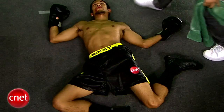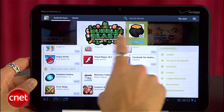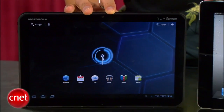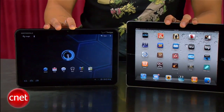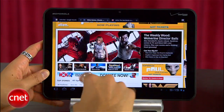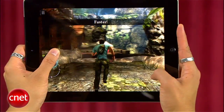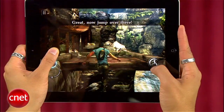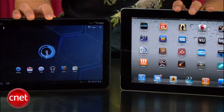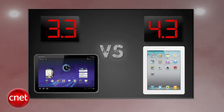The final round that decides it all is value. At $599, that's as cheap as you're going to get with the Wi-Fi 32GB Motorola Xoom. That's the same price and technically superior to the 32GB Wi-Fi iPad 2. Now, the beefed up Xoom is $799, but those are your only options at the moment. Now, the iPad 2 16GB entry-level model is priced at $499, and that's not scaring anybody away who wants in on the tablet game. Now, neither of these are cheap, but Apple takes the final round with the 4.3, and the Xoom gets a 3.3.